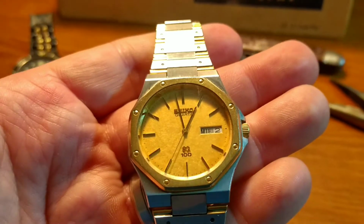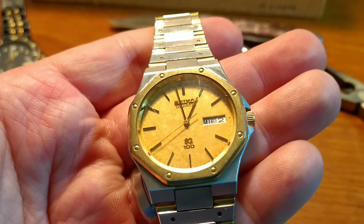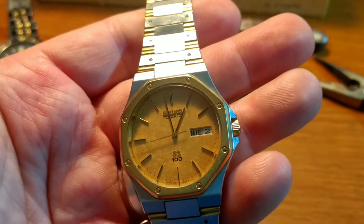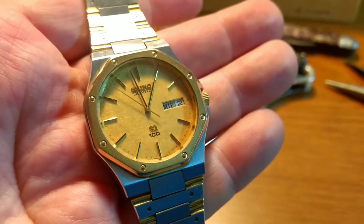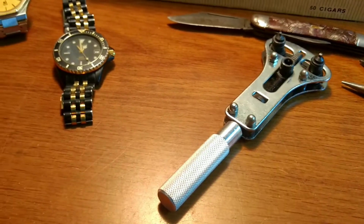And he brought out like 5, and I was interested in these 2 he brought out. So I ended up having, probably from the 90s, a Seiko Quartz. And it has that Royal Oak design, and he said it's been sitting in his drawer for years and he wasn't sure if it worked or not. So I put a battery in that, and it does work.